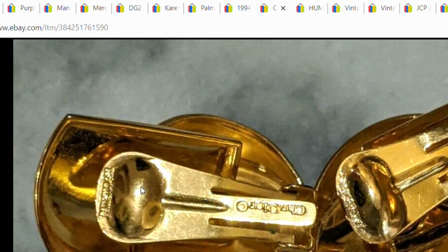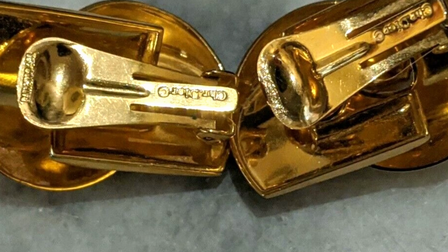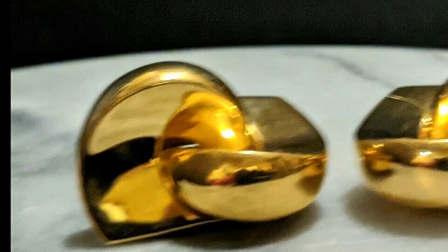You can look these up a little better to know how old they are. So that's how I figured that one out. Definitely one of my favorite solds.